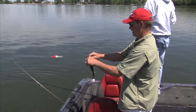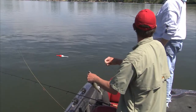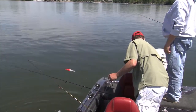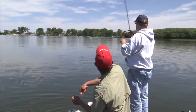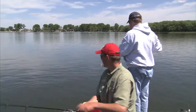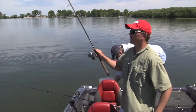Usually early April is probably about the best time in the spring to really take part of that, while they start to spawn. But then that bite goes quite a while. Oh, I've got one on here. But the bite goes pretty good all into the summer, doesn't it? It does, yeah. Once this bobber bite dies off, then we'll start trolling cranks.